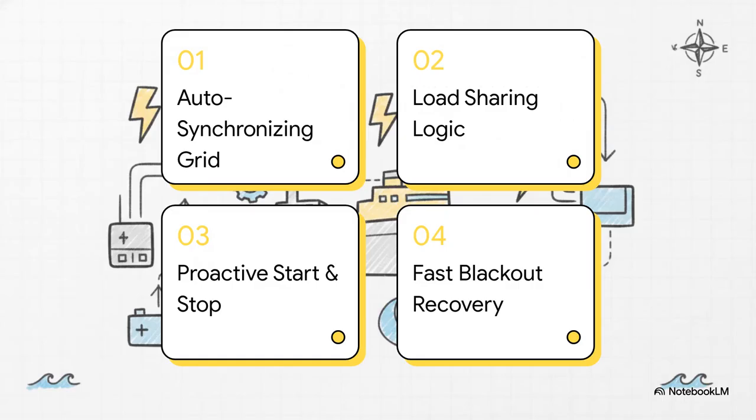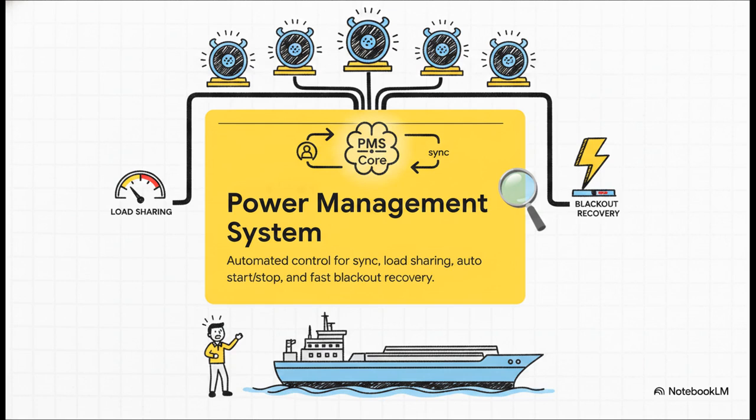Okay, let's dive into this and dissect this mechanical brain. We're going to cover its 4 core functions: auto-synchronizing the grid, the load-sharing logic, proactive start and stop, and fast blackout recovery. Now, the system we're talking about here is called the Power Management System, or PMS. Formally, it's defined as the automated control layer governing generator synchronization, load sharing, load-dependent start and stop, and blackout recovery.